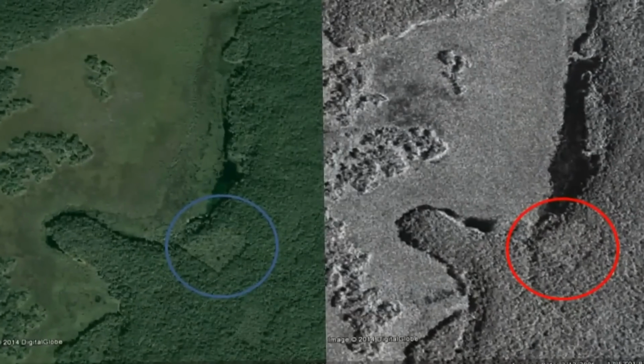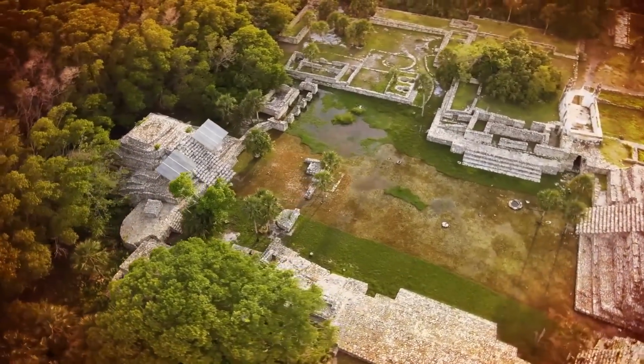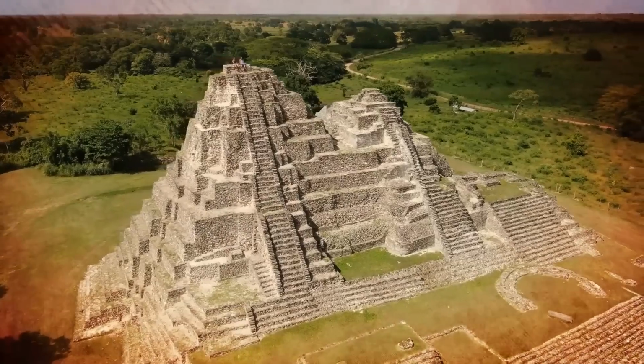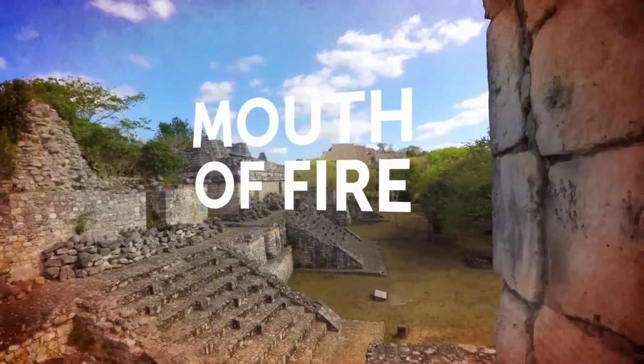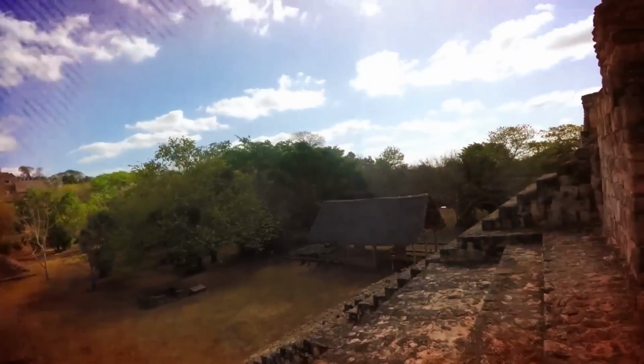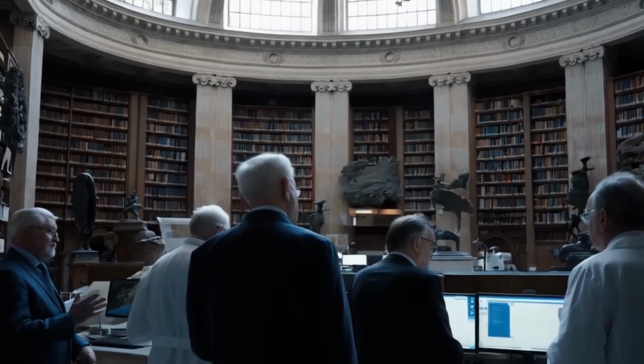William took the images to a remote sensing expert. They studied the images thoroughly and concluded that the area could be housing 30 buildings and even a large pyramid. William named the new city he discovered as Mouth of Fire. However, his story was very much contested inside the archaeological community, and many Mayan experts worked to debunk William's findings.